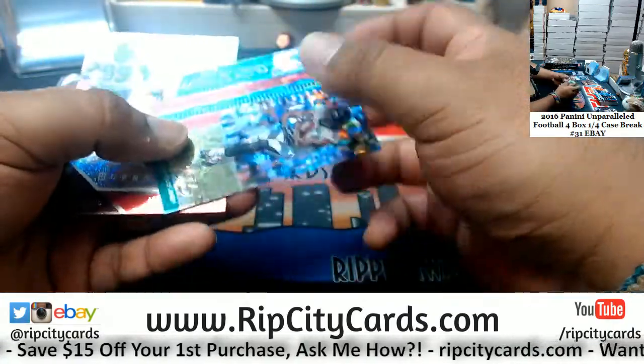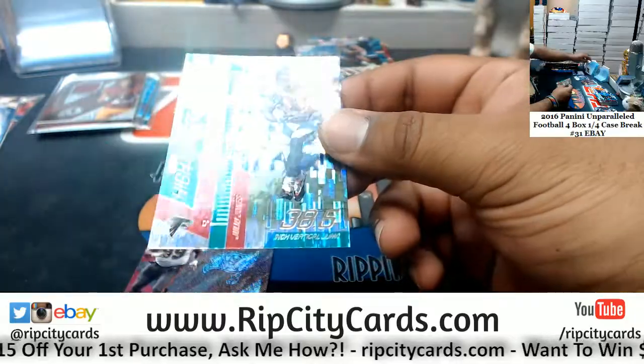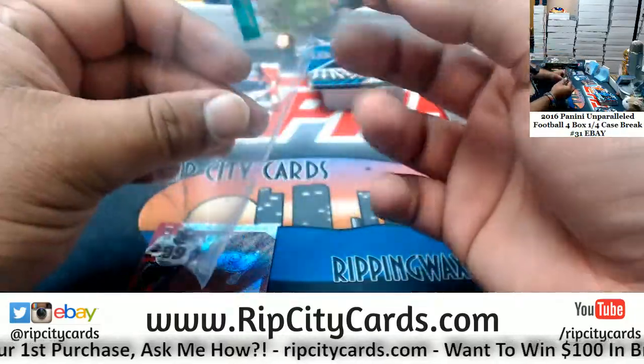What is this? 5/10, the high flyer insert for Julio Jones of the Falcons. Very nice.